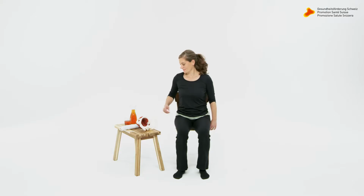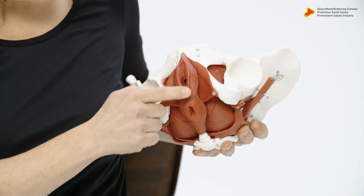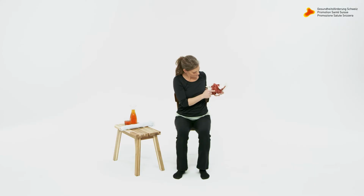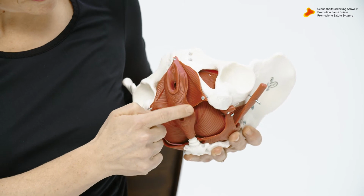The pelvic floor muscles stretch like a hammock between the pelvic bones. The superficial layer consists of 3 muscles that start from the pubic bone and wrap around the urethra, vagina, and the anus. The urethra is where urine leaves your body. The sphincter that closes the rectum can often be felt easily.